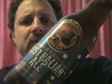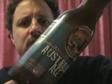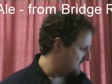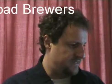Australian Ale, the Mighty Lager Australian Ale, Bridge Road Breweries. Now, Bridge Road Breweries, according to the label, is in Beechworth. For those who aren't here in Australia, Beechworth is a little town a few hundred kilometres from Melbourne, in central Victoria. Beechworth's got a lot of gold mining history, in the 1850s and 1860s. Let's have a look. Bridge Road Brewers, Beechworth Australian Ale. It's a bit of a Ned Kelly theme too.